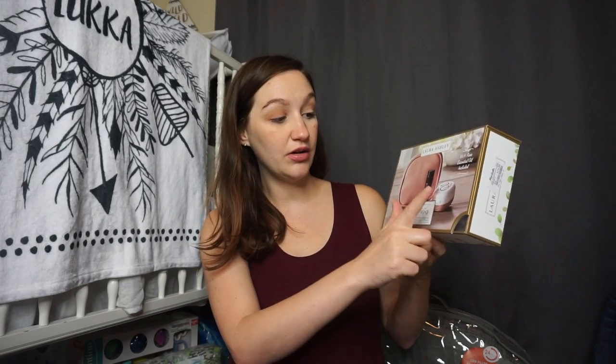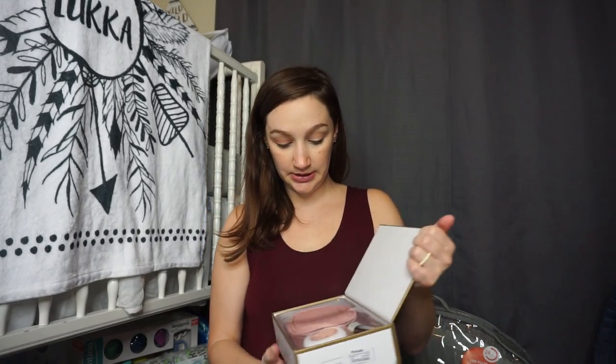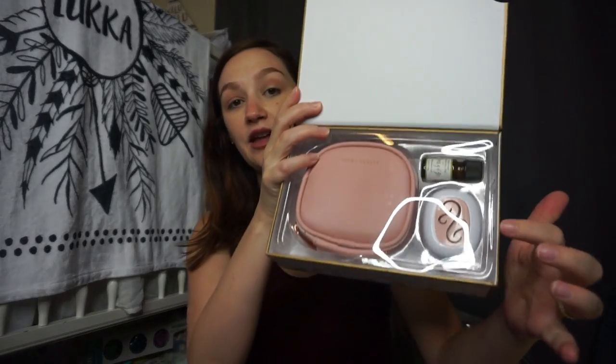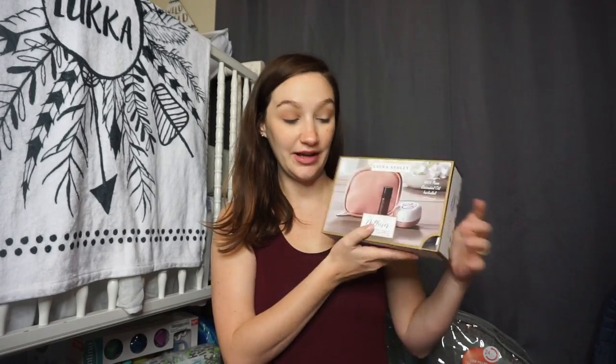And I'm also bringing a travel size diffuser. I got this one at Marshall's. This is the Laura Ashley one. And this one comes with a rollerball, a travel size diffuser, and a travel case. Looks like that. But the diffuser is really small, so I thought it'd be perfect. Once I take everything out of here and put it in, it'll fit in my little birth bag a lot better. But I just wanted to show you what it looked like in the box.